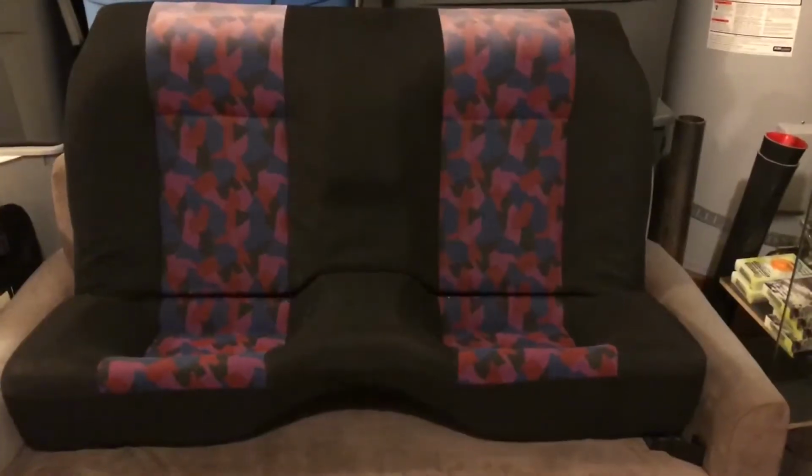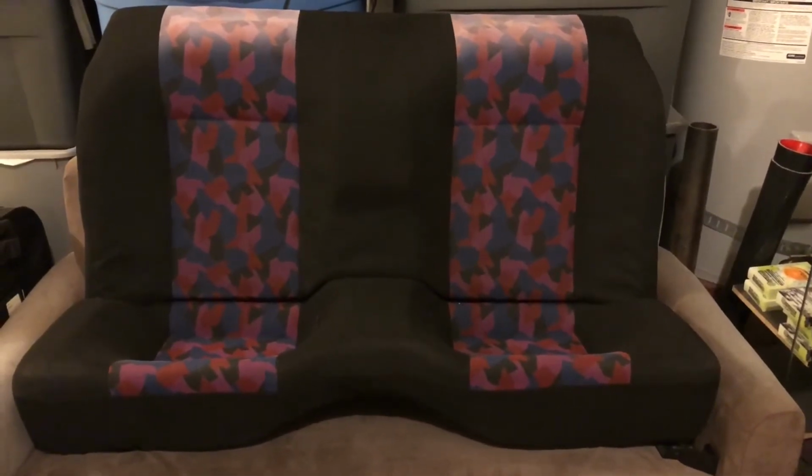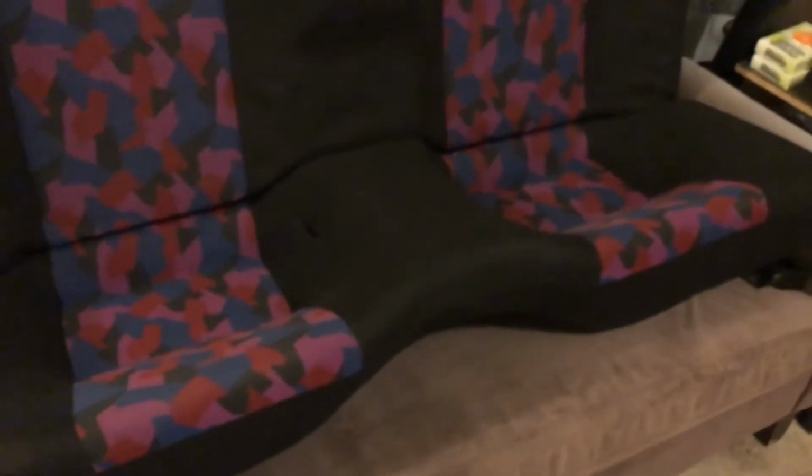So, talking back and forth the past couple days, I work in Kent, he's local to the area as well, so we met up today. Well, guess what I got? Hello, nurse. What are the odds that R32 GTR seats are wrapped in this fabric, right?